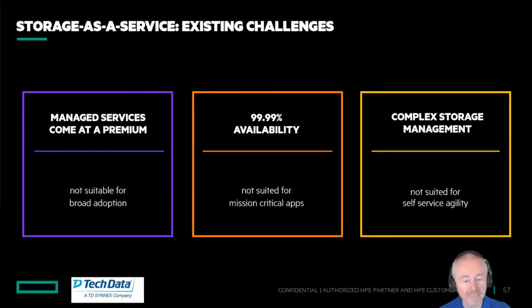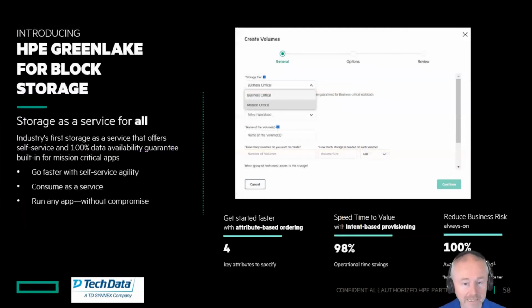And also to manage this, there's quite a lot of complexity. And this is how it looks. Can you imagine your customer is going to greenlake.hpe.com. He says, hey, I want to create a volume. Is it business critical or mission critical? Business critical is 6 nines of availability. Mission critical is 100% availability.